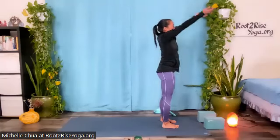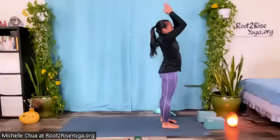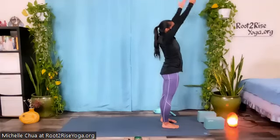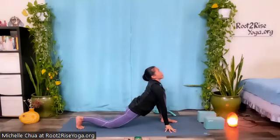Inhale, press through your feet and rise up, sweeping your arms overhead as you lift your heart towards the sun. Exhale, join your palms down your midline at your heart center. Second side, inhale, sweep your arms overhead and gaze up, Urdhva Hastasana. Exhale, hinge at your hips in Uttanasana. Plant your fingertips on the earth. Inhale, step your right knee back into Anjaneyasana, gaze up.